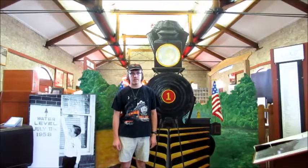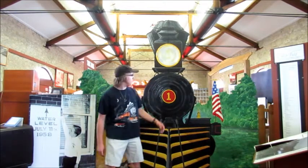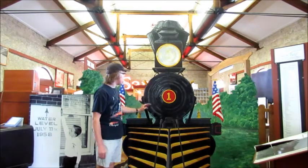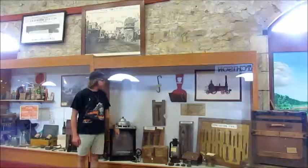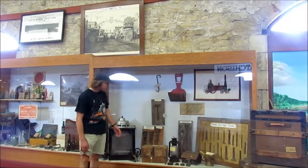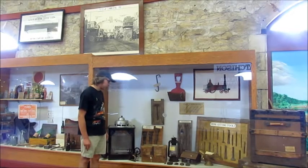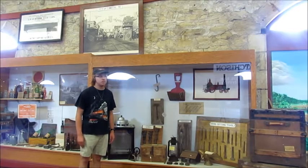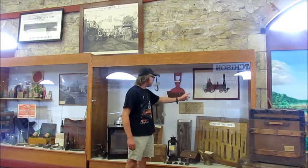We are here in the exhibit gallery of the Santa Fe Freight Depot. You can see this is a painting of a steam locomotive. Let me show you around. These are some artifacts I'd like to show you from the station in the past. And here's a painting of an old steam locomotive.